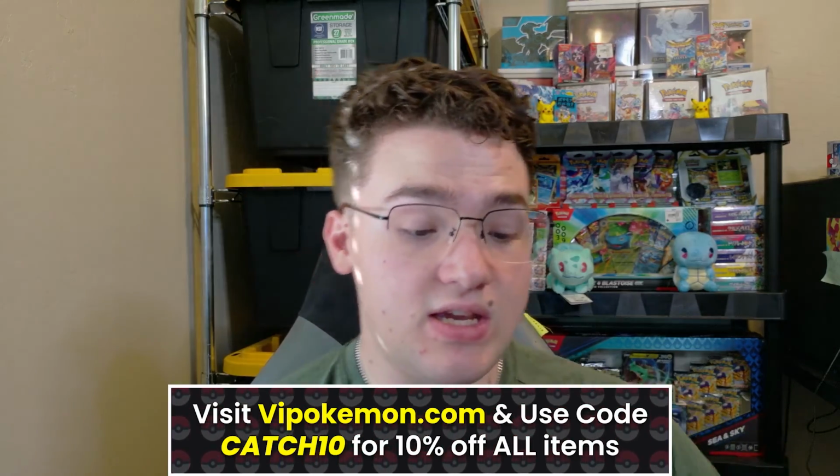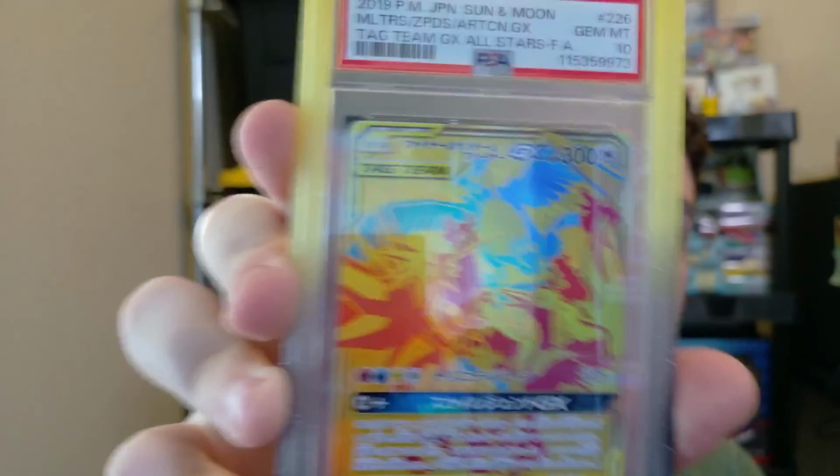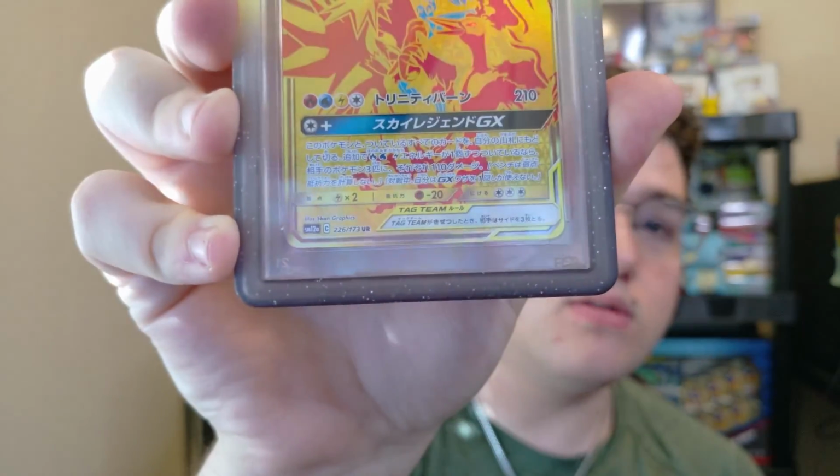PSA and CGC, the card is literally just in that little rectangle there. So if you're cracking those out, you can very easily damage the card, with a flathead screwdriver as well. You don't want to damage that either way.